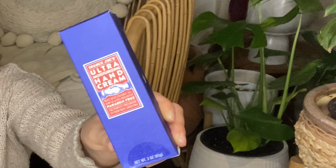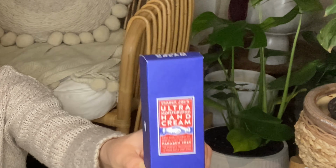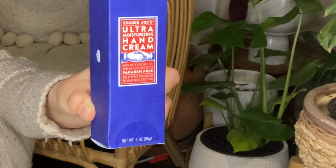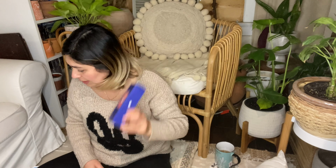I prefer things to be unscented. This cream is super moisturizing. The ingredients aren't terrible. What I really like about it is that it doesn't leave my hands smelling super perfumey, if that's even a word, but it does leave my hands super soft. And like I said, this is especially helpful around the winter and fall, but I carry this with me all year round. It's $4.99, but I will be inserting the prices here if I don't get them right. But this is one of the things that I love getting.